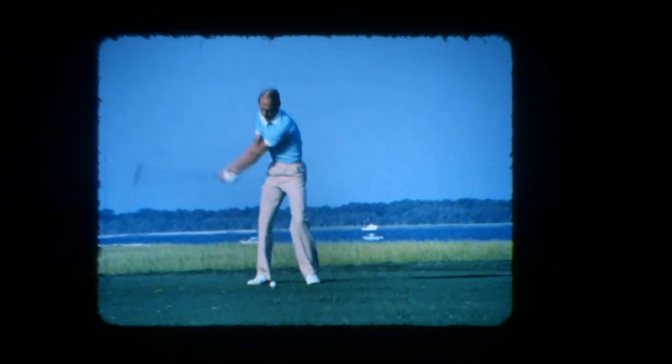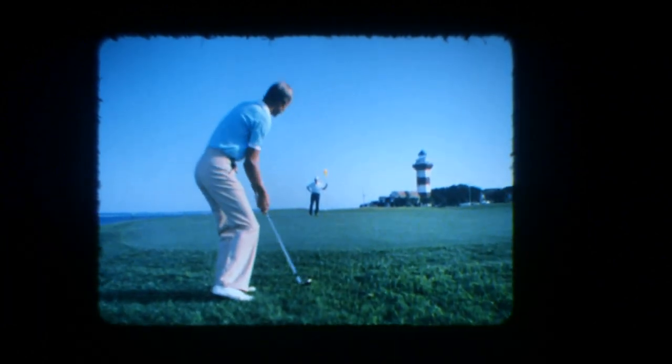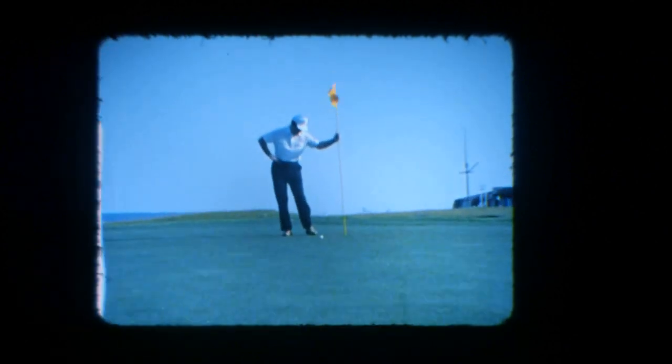I can't think of anything that's more relaxing and fun than a game of golf. Like tennis, you just keep your eye on the ball and never up, never in. Not bad for a hacker.